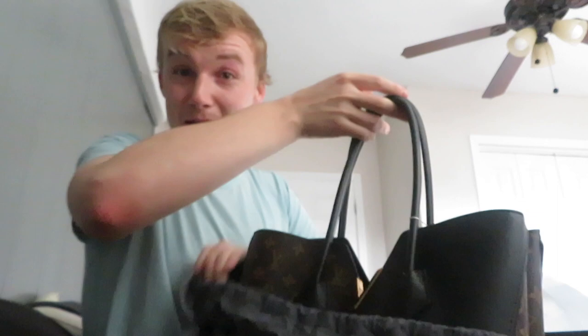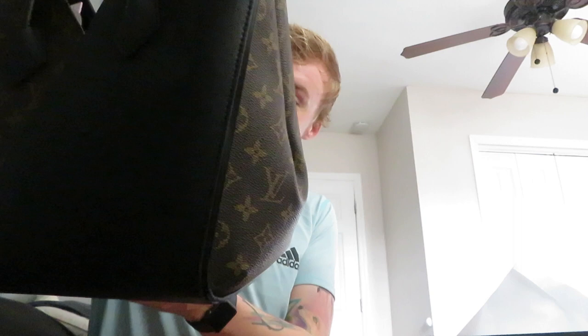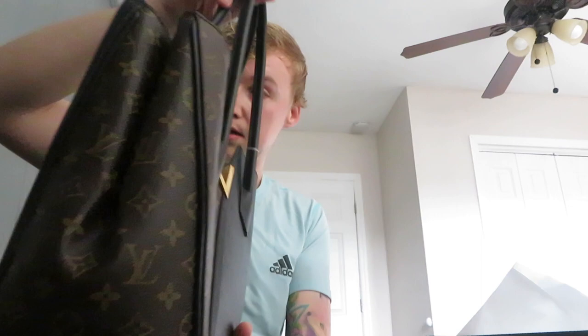And this is the bag, guys. It is the Louis Vuitton Kimono in black, medium size. And overall, it looks amazing. The condition was good when I ordered it online. It said there were minor issues on the interior, but I didn't see any in the pictures.